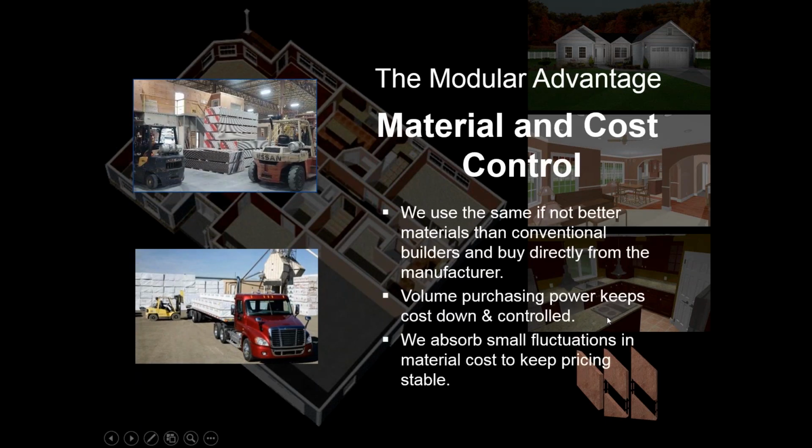Material cost and cost control. So there's this concept out there that modular homes cost less because we use lesser grade materials. That's actually the farthest thing from the truth. We use the same, if not better, materials than conventional builders do. The reason why we can save you some money on the hard cost of the house is because of our volume purchasing power.